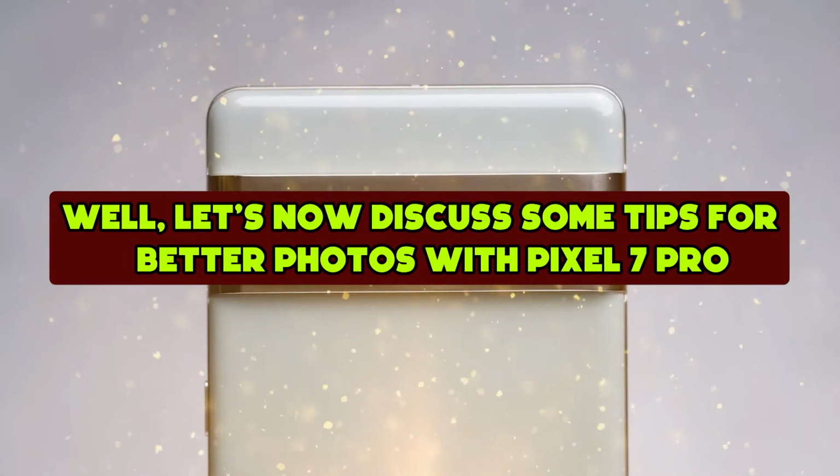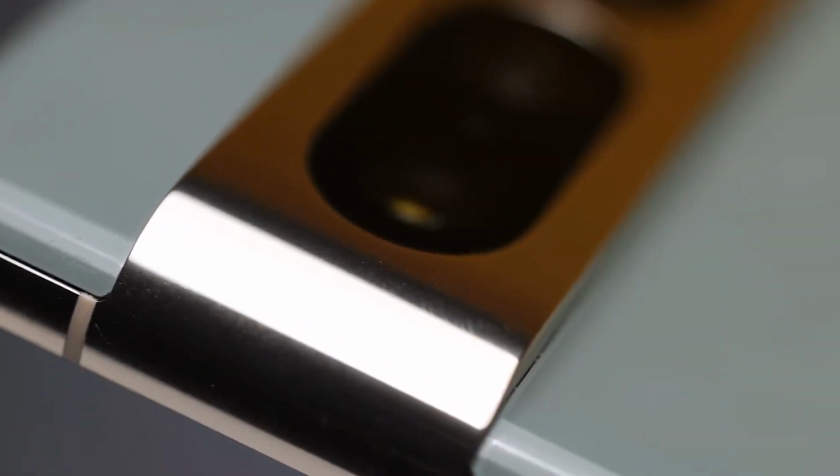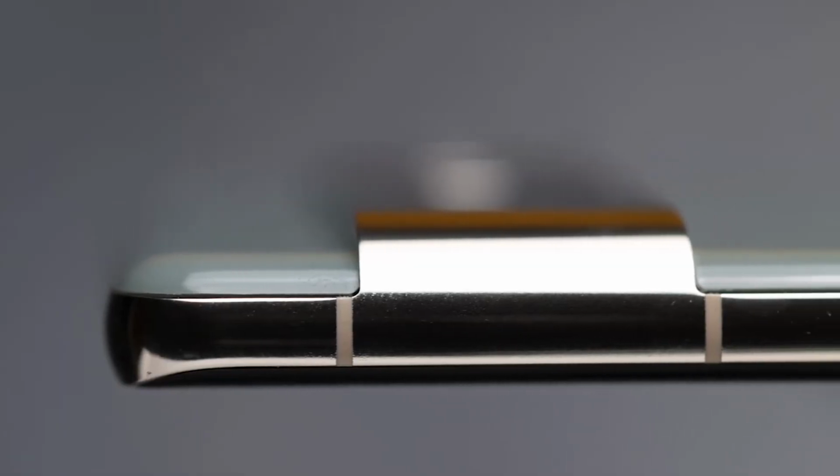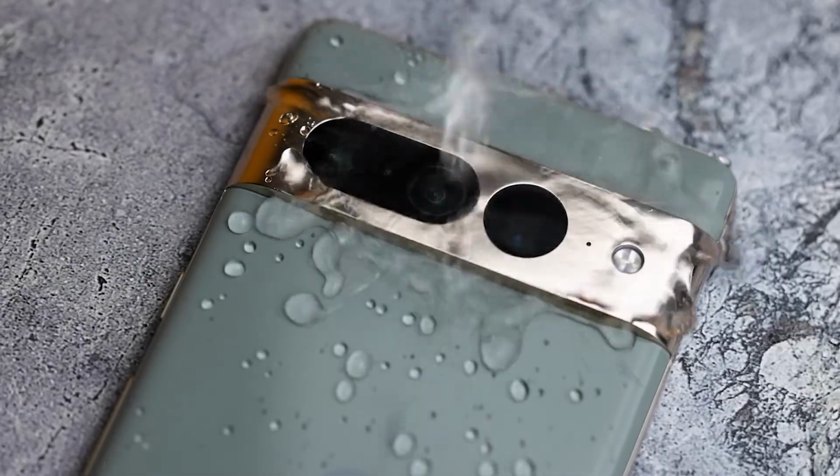Let's discuss some tips for better photos with the Pixel 7 Pro. Pixel 7 Pro is an amazing camera with many features that can help you capture better photos. Here are 4 tips that will help you get the most out of your camera.